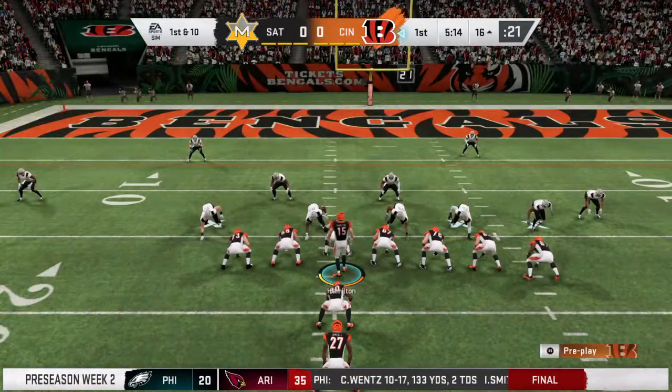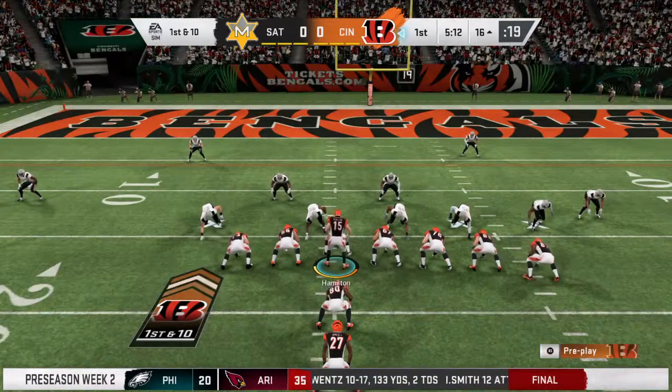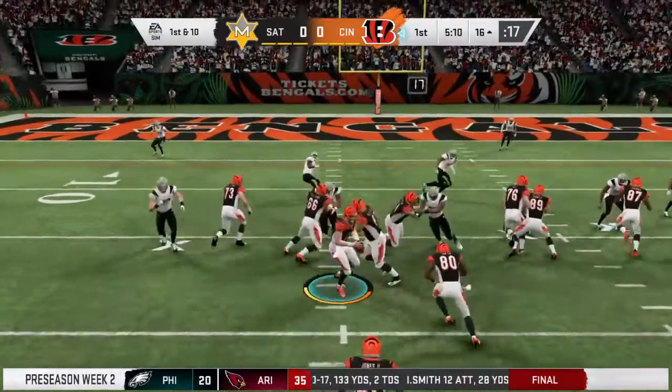Ready. 60 outlaw. Come on, baby. Come on, let's go. Let's go.